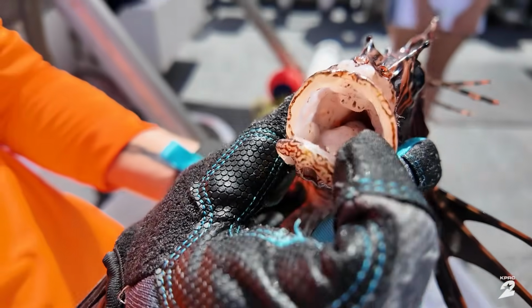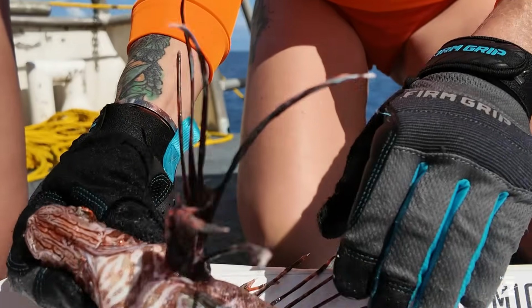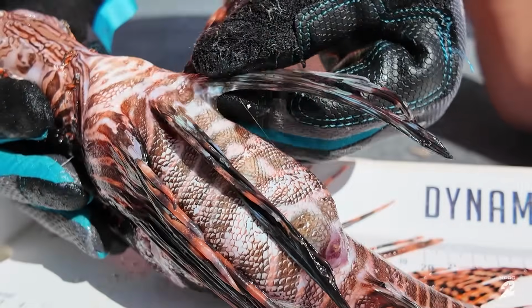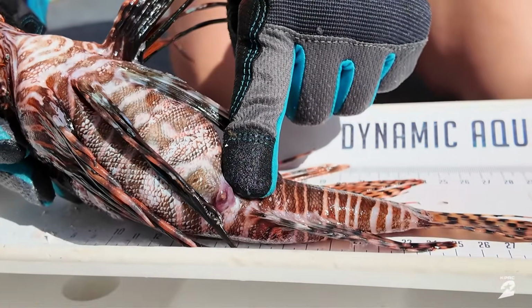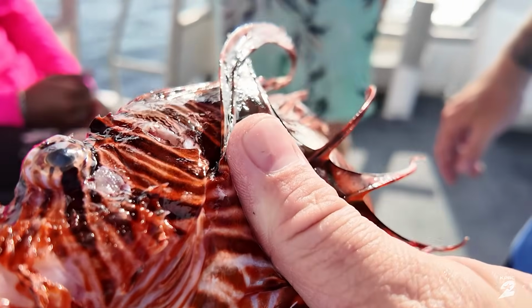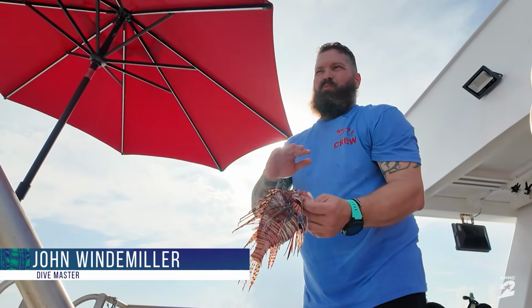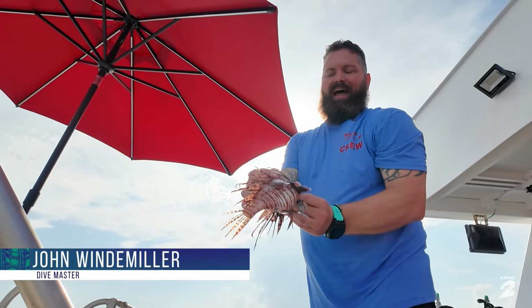Lionfish do have venomous spines. The venomous spines are those up here, located on the dorsal fin. Those down here, located on the pelvic fin. And these right here, located on what we call the anal fin. If you're allergic to wasps, generally you're also allergic to them. It's way worse though. The sting on them lasts a couple days.